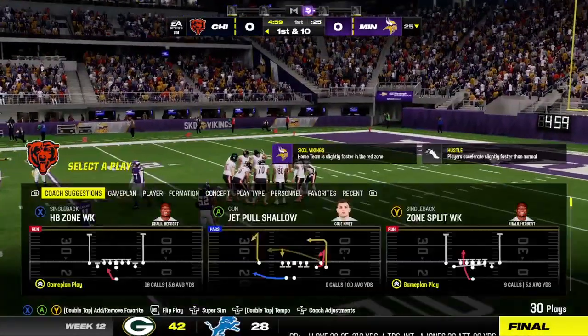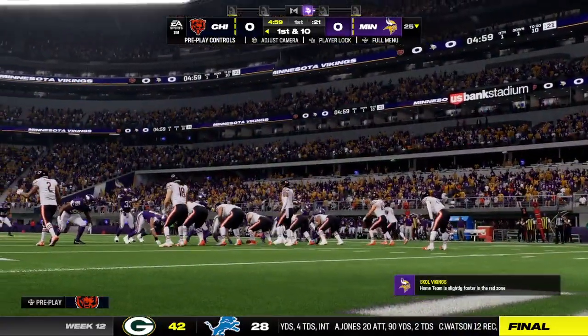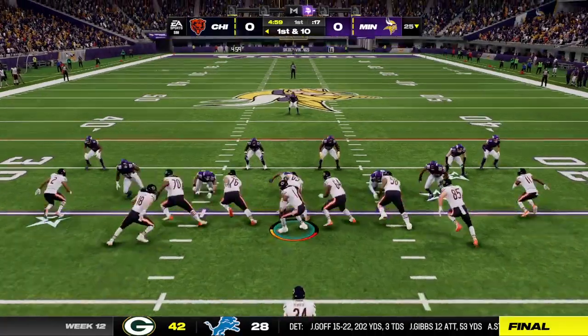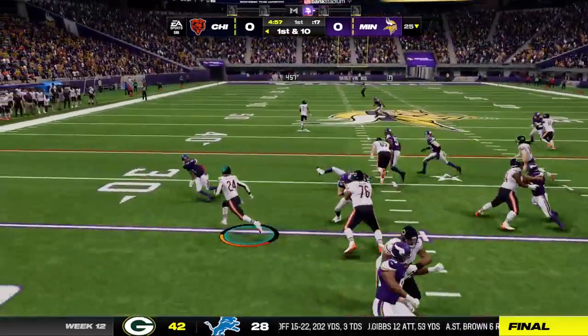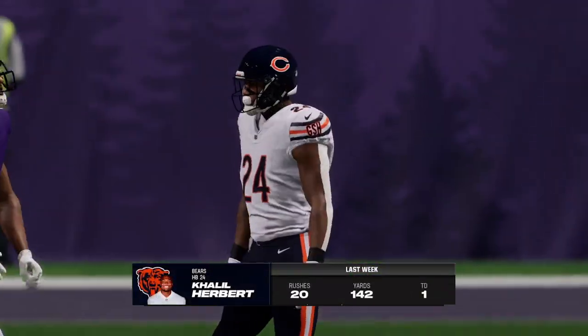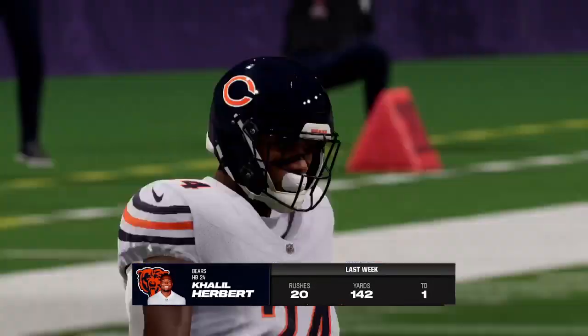So the football will be at the 25-yard line as this offense gets set to take over. Here we go. They'll start this drive out on the ground. And a short pickup to about the 27. It'll be second down. The numbers for him from a week ago.